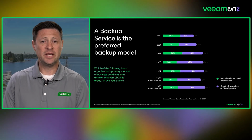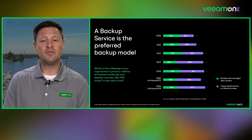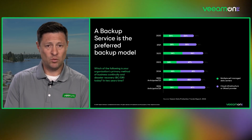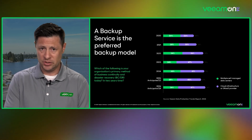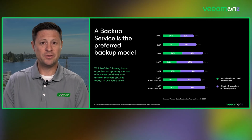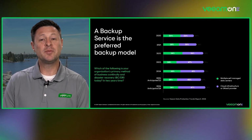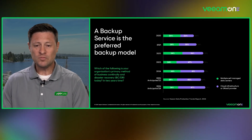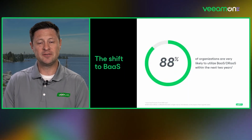Now at Veeam, we give you the ability to protect your data your way. You have data freedom from the perspective of if you want to build and maintain an on-premise infrastructure for your data, you can. If you want to leverage a backup service, you have that opportunity. And you can also outsource that capability to one of our Veeam Cloud and service providers. So whatever your preference is, we have options to fit your needs.